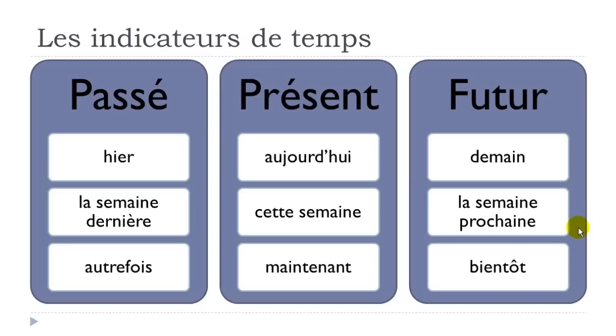And then bientôt, okay? Remember, you put this accent circonflexe, but you don't write it. You write it, but you don't pronounce it. And then the final T is not pronounced. Bientôt, okay? And then you could translate this bientôt as soon, okay? So something that will happen in the future, all right?